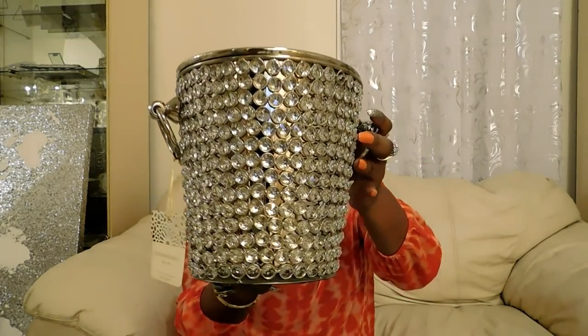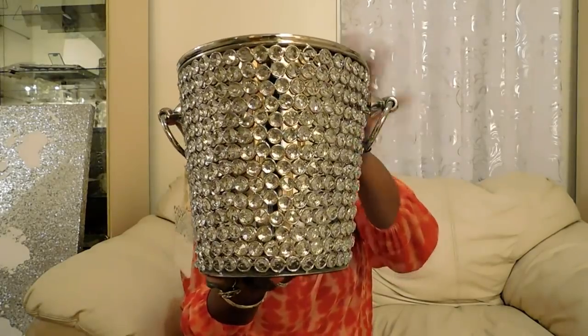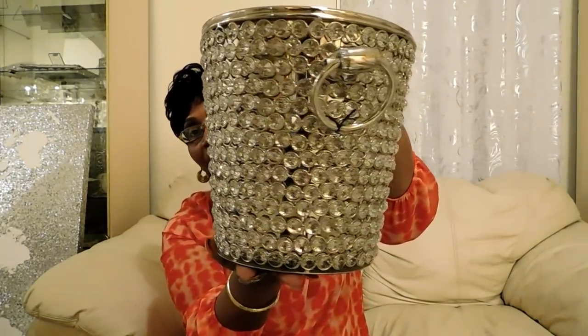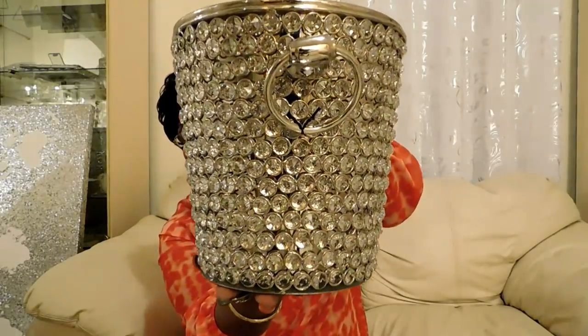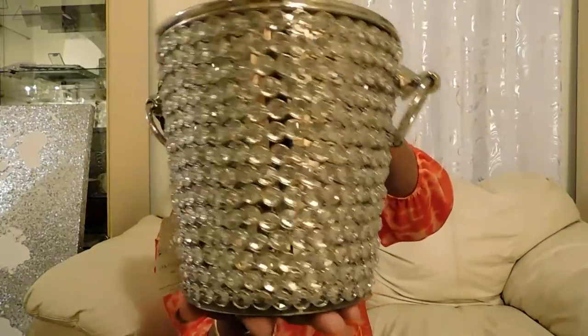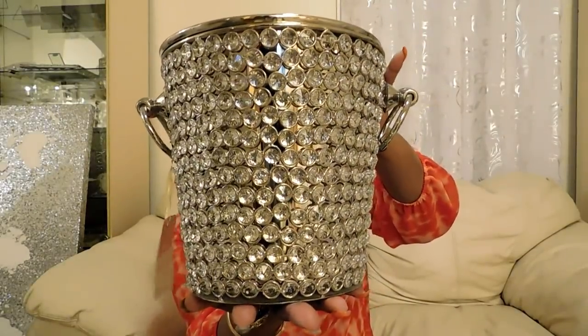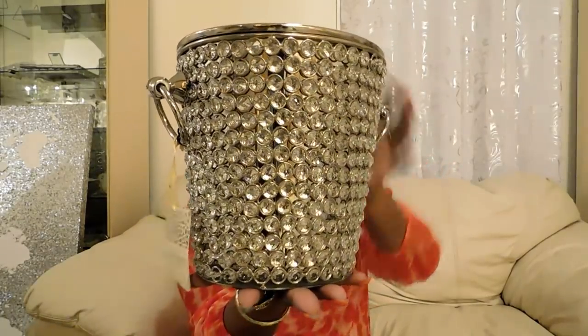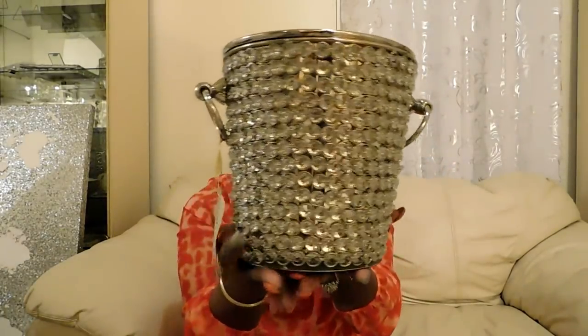Check it out. Here we go. Hello. Look at that bling wine server. Isn't this absolutely gorgeous? Look at that. Look at my detail in my wine server. This is just champagne. Whatever you want to do is just fine with that. Look at that. I've been searching, like literally searching for this.